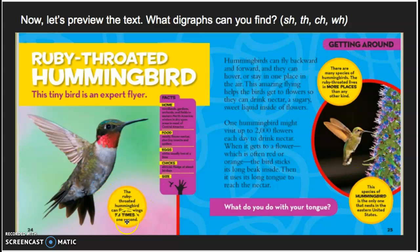Let's start over here. The ruby-throated hummingbird can flap its wings 53 times in one second. This one says, there are many species of hummingbirds. The ruby-throated lives in more places than any other kind. And I'm wondering if you guys have ever seen a ruby-throated hummingbird. I know that I've seen them a lot in my backyard. This species of hummingbird is the only one that nests in the eastern United States.